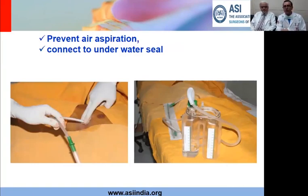Once you have put the chest tube, the patient cannot hold their breath for a long time. So as soon as your tube is in, either you yourself or somebody assisting you should take a gauze piece, put it around the tube, and press it so that there is no possibility of any air aspiration from here, and let the patient take deep breaths before you do a purse string or any other procedure. This is important because otherwise unnecessarily some air will get sucked in. Of course, the air will come out later, but at the same time you should try avoiding any possible aspiration.